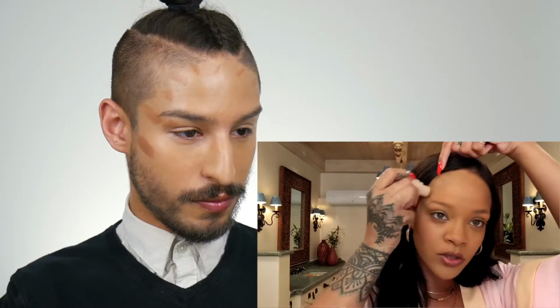Very important to contour your face for your face, not the way you see on every YouTube tutorial, because everybody has a different shape. Just like I did, I didn't follow how she was doing it because I know how to contour my face. Very important to go into the hairline too, because I hate to see that white line between your forehead and your hair. It should just blend in naturally. And up and down the nose.